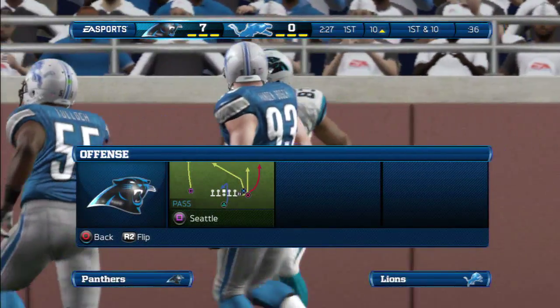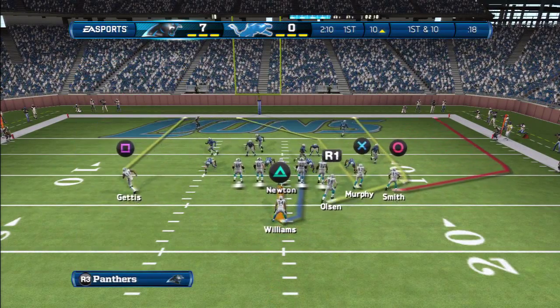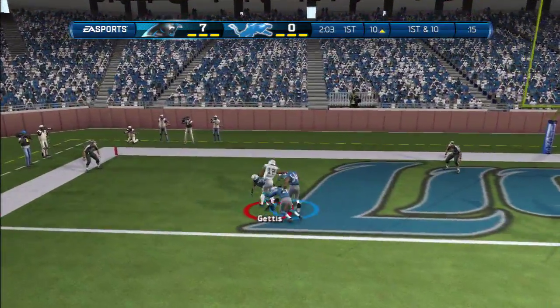And look at the defensive players on the sideline cheering their teammates on. Keep us on the sideline a little longer. That's what they're hoping for. From inside the red zone. First down and 10. Trying to work that left side.